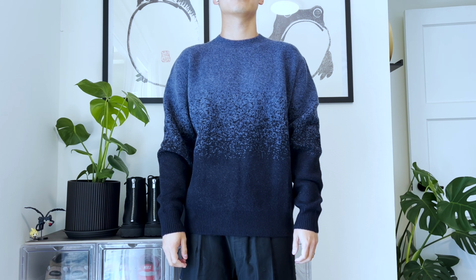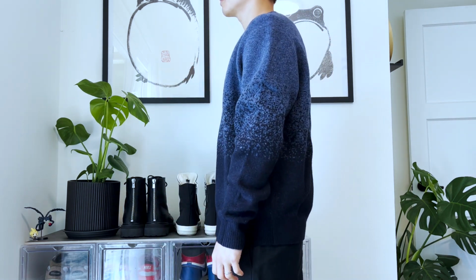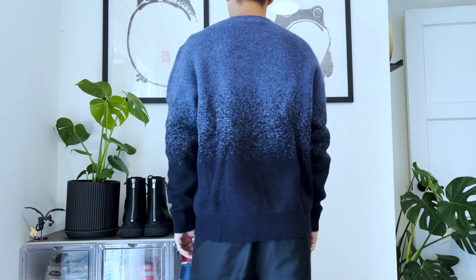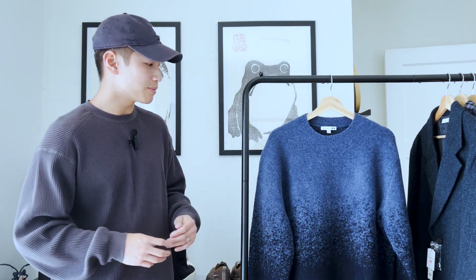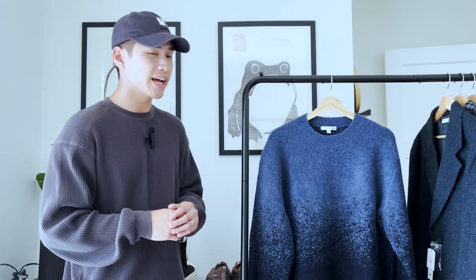The fit of it is not slim like I feel a lot of Uniqlo sweaters are. It has a slightly wider fit with the length not being quite cropped, but works perfectly for someone like me who's 5'9". I'm also a huge fan of the gradient pattern. I get that it's not everyone's cup of tea, but for me personally, I love when a timeless item has a twist to it to make it pop out more from just a normal sweater. And in this case, I feel like it's something I can either wear as a standout piece or maybe under a coat as more of a staple.